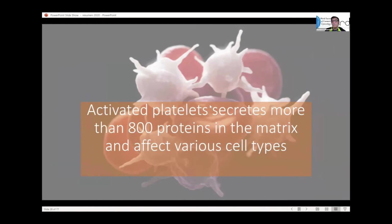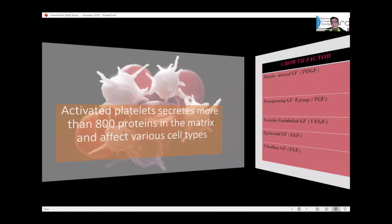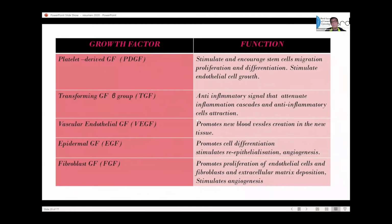There are very good studies from Dr. Valerio Cervelli about this. We know the platelets are large and important cells that release different secretions, more than 800 proteins. But the most important for us, in the granules, are the growth factors. You have the platelet-derived growth factors and the transforming growth factor alpha and beta. Beta is very important, because beta is the key to stimulate fibroblasts to produce collagen, because without transforming growth factor beta, the fibroblasts don't produce collagen.